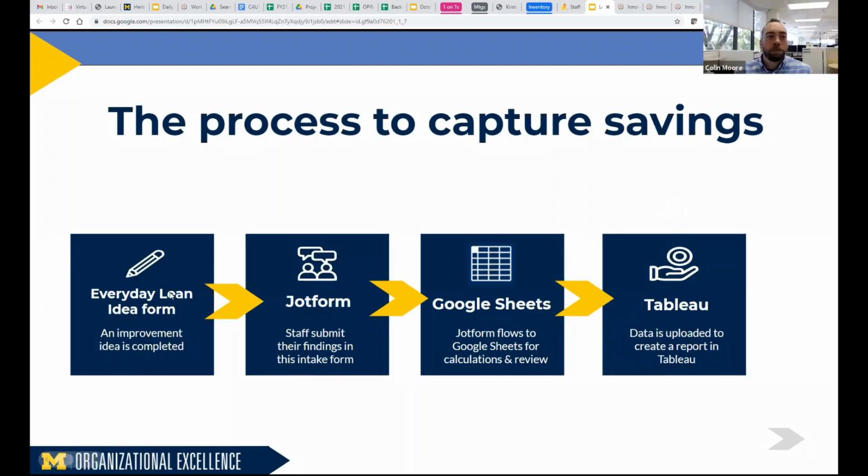So here's what it looks like. We start with that Everyday Lean Idea form. This is back from our system, our 5 pillars. They have an improvement idea, they've done the work, and now they're finished, so they want to report their savings. What we do is use something called a JOT form. It's a lot like a Google form, if you've ever used one of those. It's just a different application. But we created a form, and staff submit their findings into this intake form. We'll show you the JOT form in a minute so you can see what it looks like.